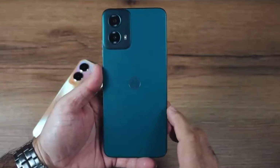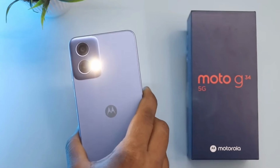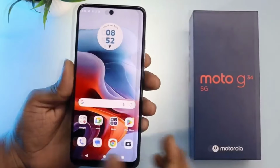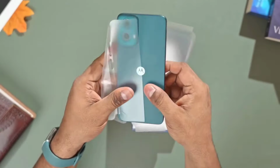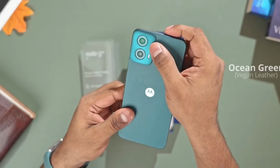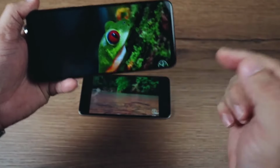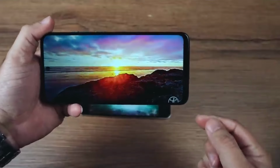Under the hood, it runs on a Snapdragon 695 processor supported by 8GB of LPDDR4X RAM and 8GB of virtual RAM for efficient multitasking. The device is equipped with 128GB of UFS 2.2 storage and a micro SD card slot for additional storage. The phone packs a 5000mAh battery that supports 18W charging via a USB-C port.